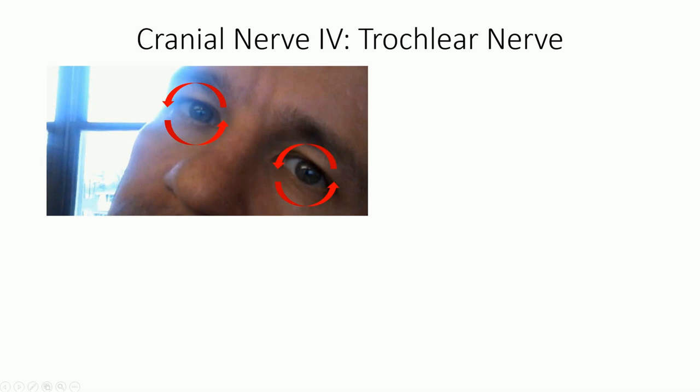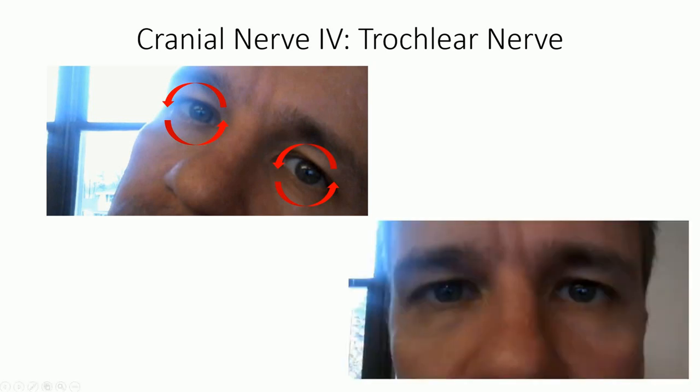This is the function of the inferior oblique muscle. This is the reason that you can lie down on your side and watch television, and it doesn't appear as if the characters are all walking on the walls. In a patient with trochlear nerve palsy, the eye tends to rest in an extorsional position due to the unopposed pull of the inferior rectus muscle.